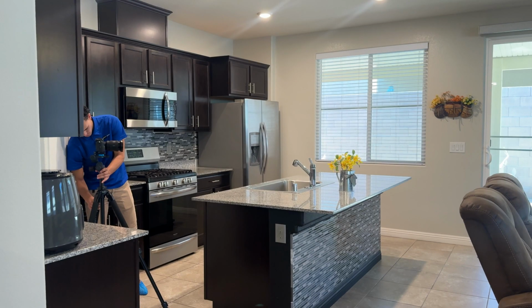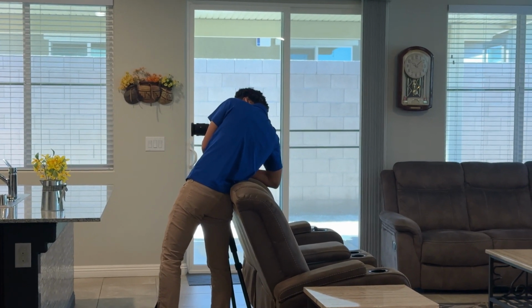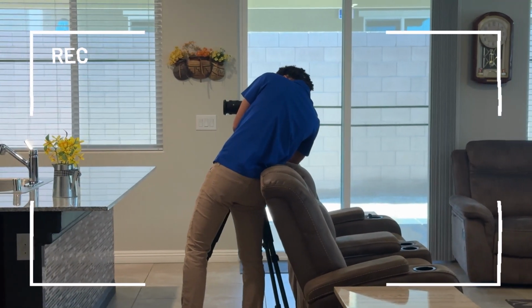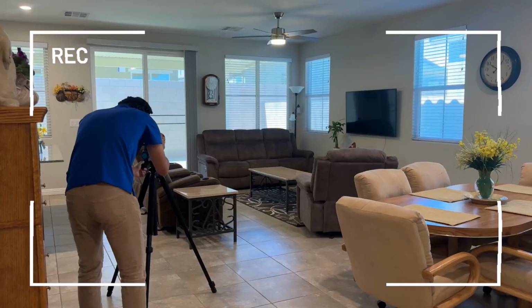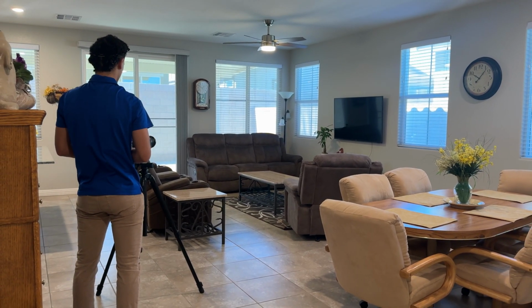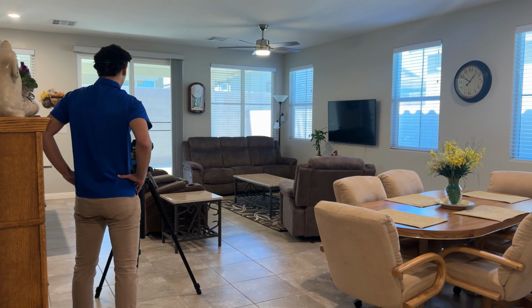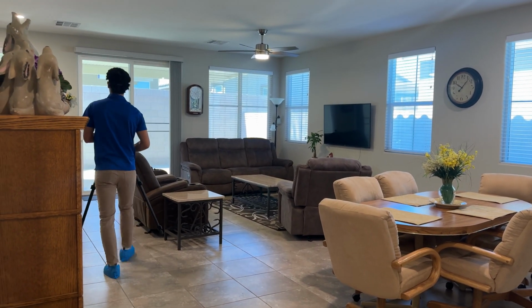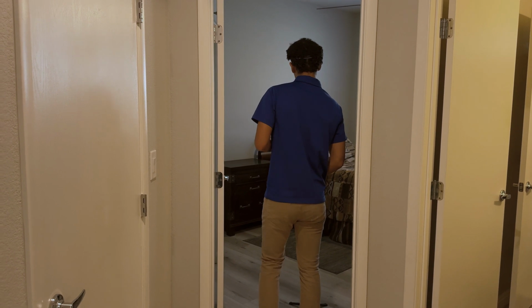And you can even take it another step further and do video content because people love to watch videos of the property too. It gives a more real life feel to the house and not just still photos that can be photoshopped and things like that.